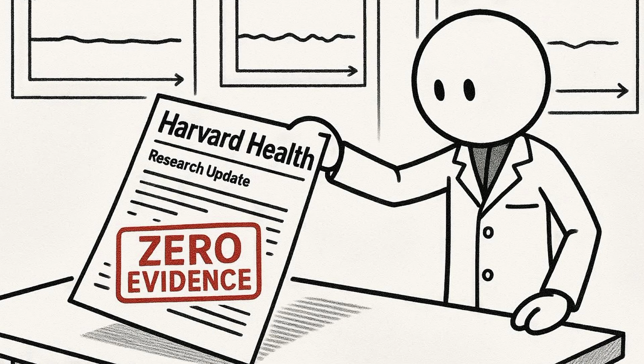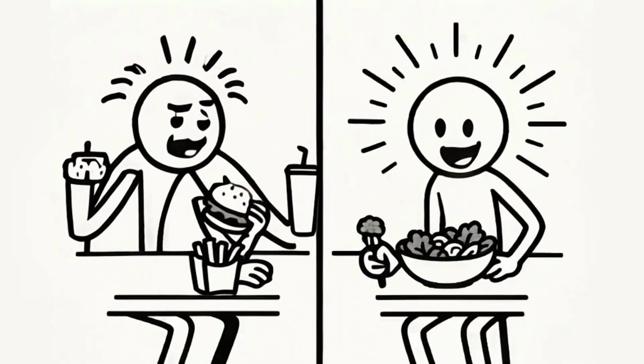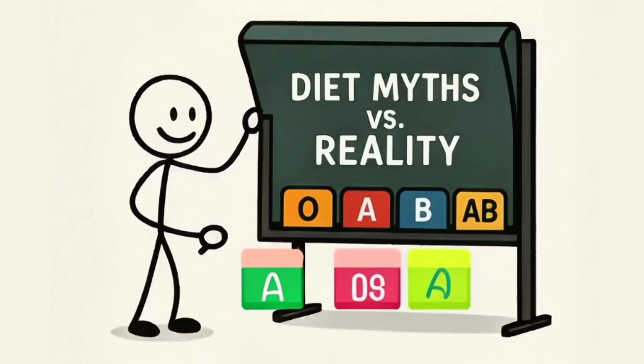Here's the truth. Multiple major reviews, including one from Harvard Health, found zero solid proof that blood type diets improve health markers. People who felt better on them probably just ate more whole foods and less junk. Let's break down the diet myths for each type.